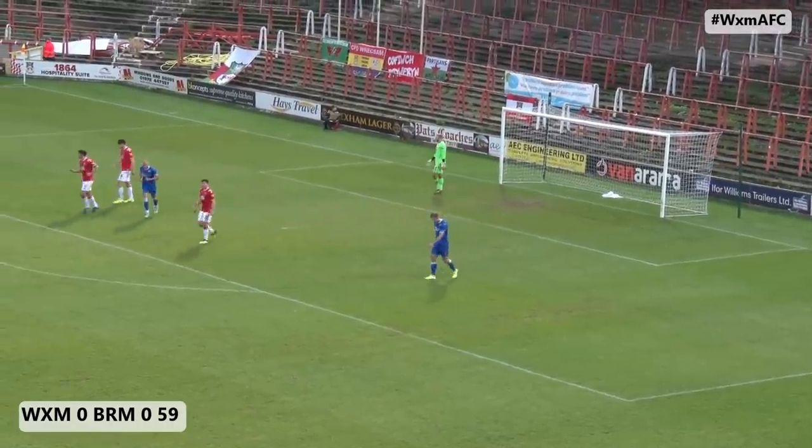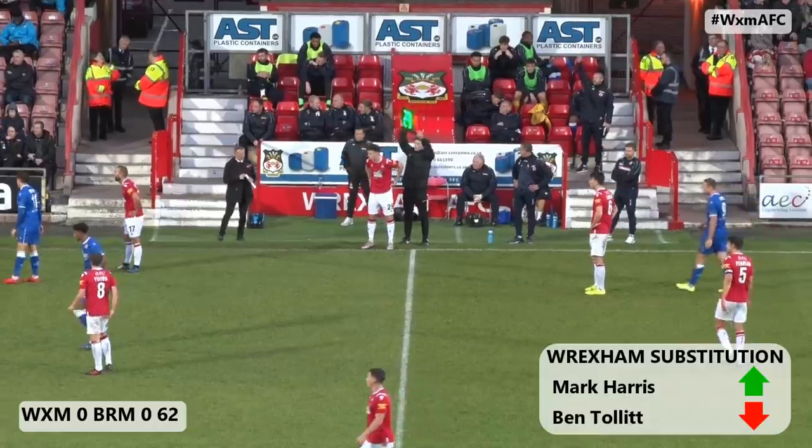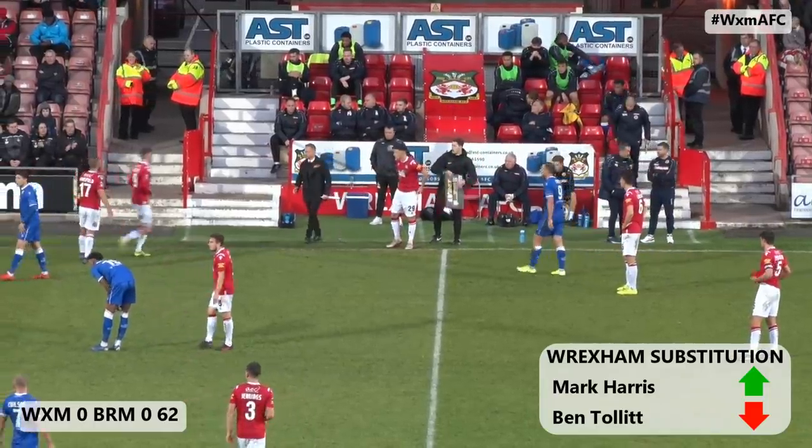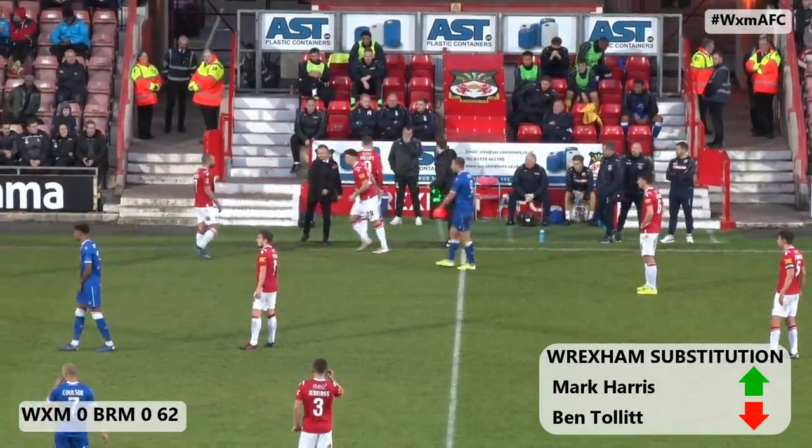First involvement is coming on. First league start with the big kicks for Ben Tollett. Comes off. Mark Harris comes on to replace him.